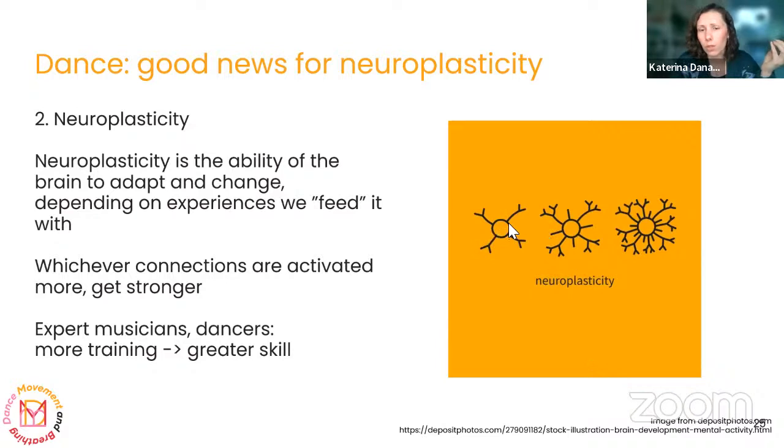So if some connections start like this, and then you train more, these connections to certain brain areas, to certain motoric skills, to certain thinking skills, these connections will get stronger with more axons, so more of these long bits of the neurons that connect to each other. And this will manifest then in the behavior as a greater skill. So good examples for this kind of thing are musicians and dancers, expert musicians, expert dancers. They have so many hours of practice. They have such strong connections between certain parts of the brain. And this essentially, in neural terms, constitutes their skill.